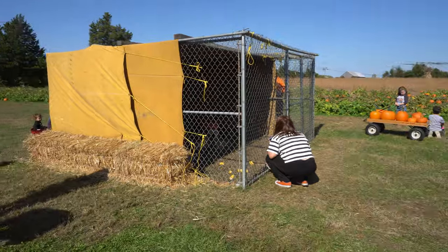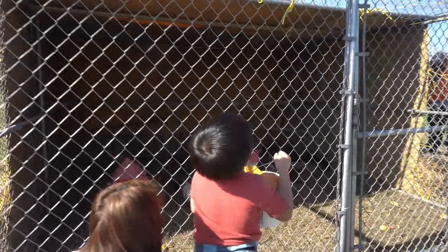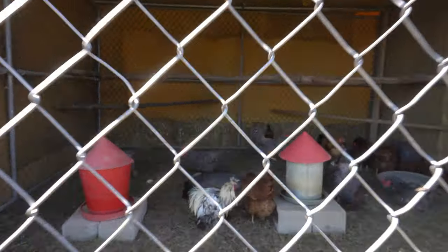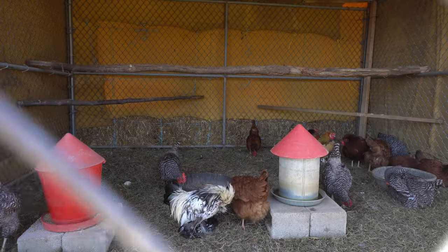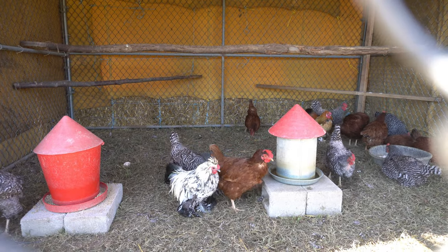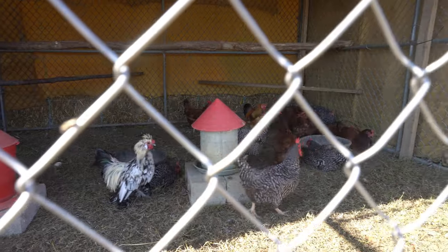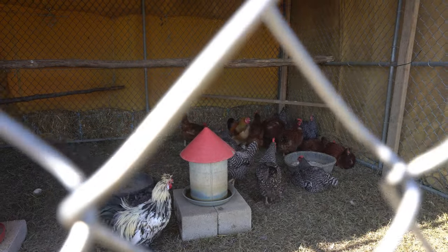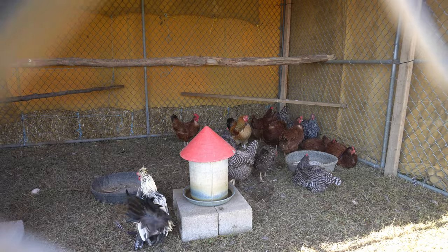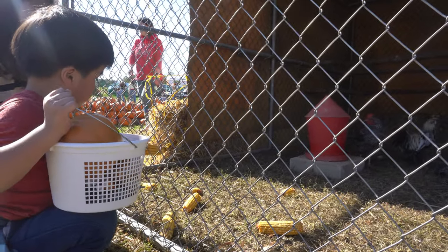Just beside the pumpkin area are chickens. Oh, chicken! The chicken! And those corns that we picked from the maze, you can feed it to them. And give them corn, go!